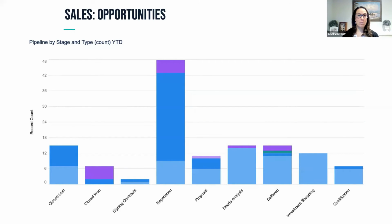So over time, we realized as a business, just so everybody can see, these are the various stages at the bottom of a CRM system. If you don't have a CRM system, you can customize it to whatever you want your particular stages to be. This one just happens to be closed lost, closed won, or the various stages of where a proposal is. So qualification, investment shopping, deferred, needs analysis. So in this particular picture, negotiation is the highest, right? So this is the number of proposals we have in negotiation status.